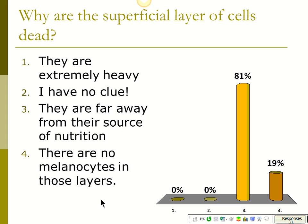Which is why in stratified squamous non-keratinized epithelium, you will find that even the top layer cells have become very thin, but they still have their nucleus. Because the number of layers is not that much, the top layer is thin enough to get nutrition from the lower connective tissue layer. Okay.